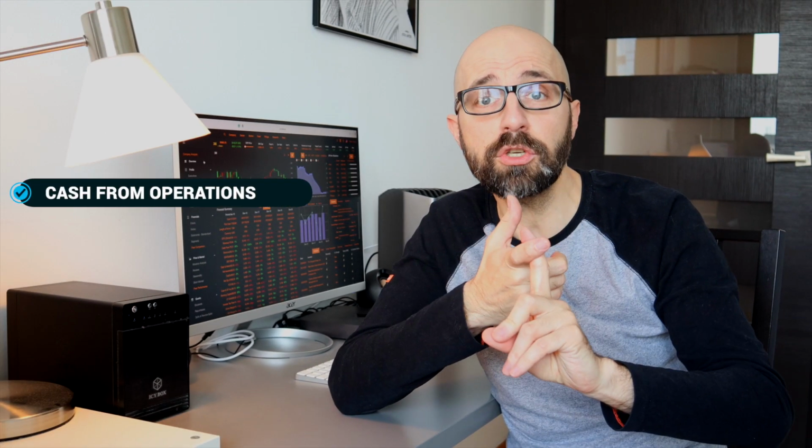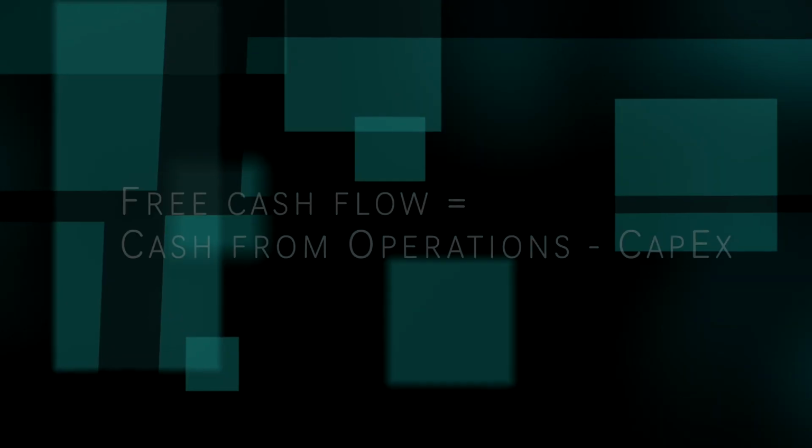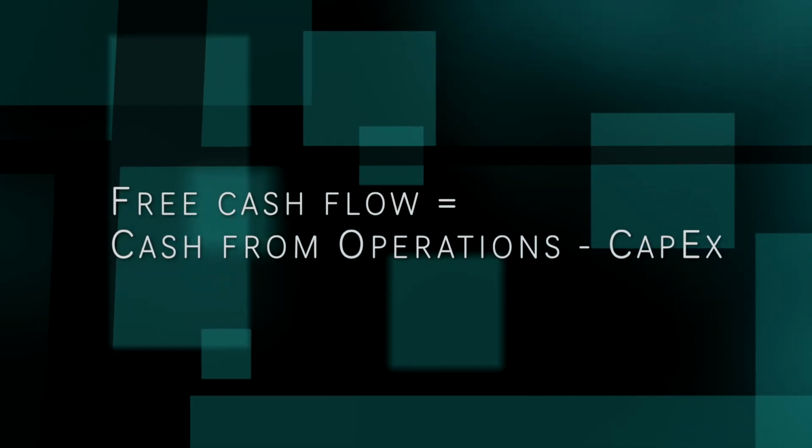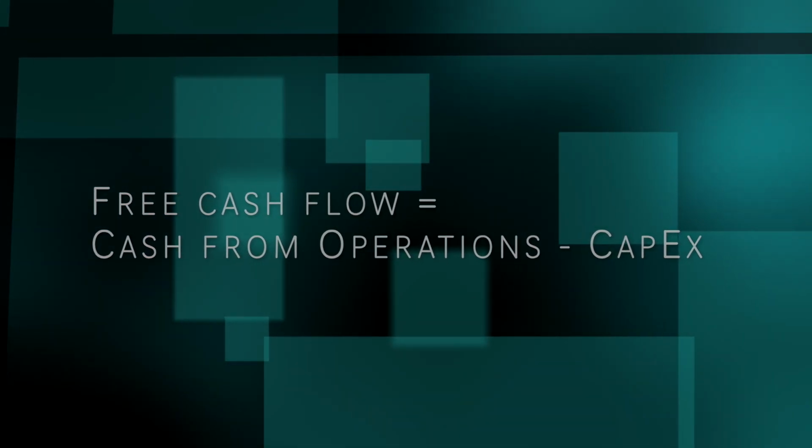And there is a simple way to calculate this free cash flow. We just need two data points. One is cash from operations and the other one is capital expenditure. So what do we do? We find cash from operations in the cash flow statement of the company, and then we subtract capital expenditure that we can find in the balance sheet. And we end up with free cash flow. So the equation is really simple. Free cash flow equals cash from operations minus capital expenditure.